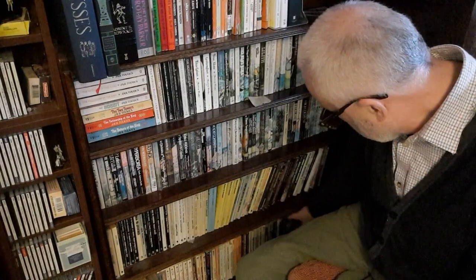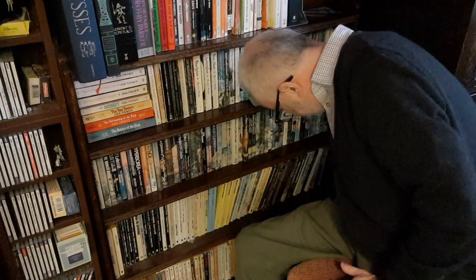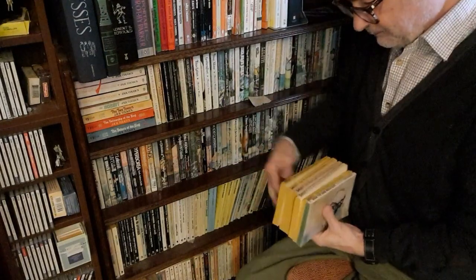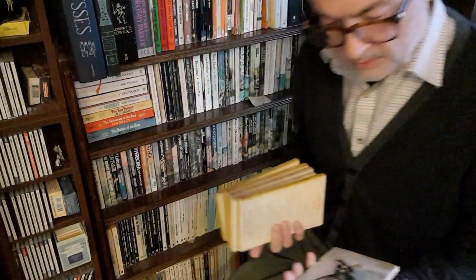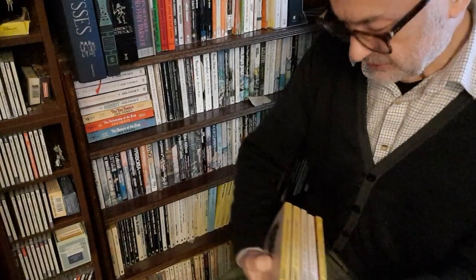After that, it stays roughly in the same realms with a mixed bag of Lin Carter novels. I've never tried to collect them all, but have quite a few. Random things: Whom the Gods Would Slay by Arvid Jorgensen, lovely Jeffrey Catherine Jones cover. I think it's a Viking warrior who gets taken into the future on a UFO or something like that. And a whole bunch of year's best fantasy stories.